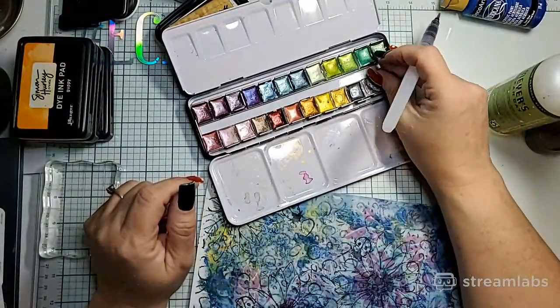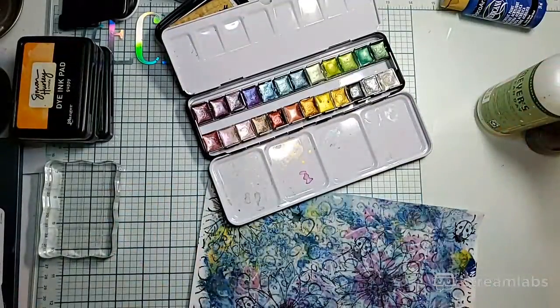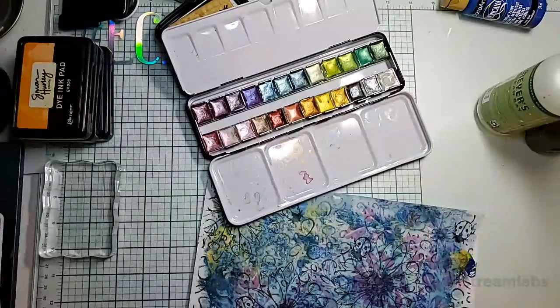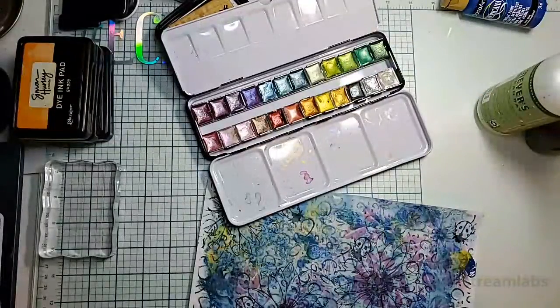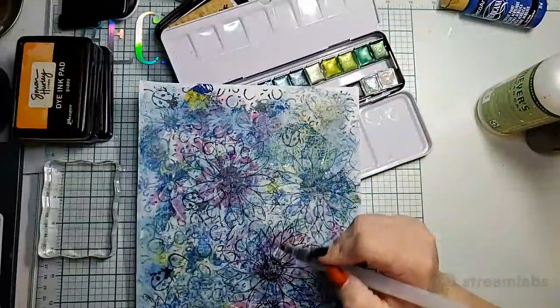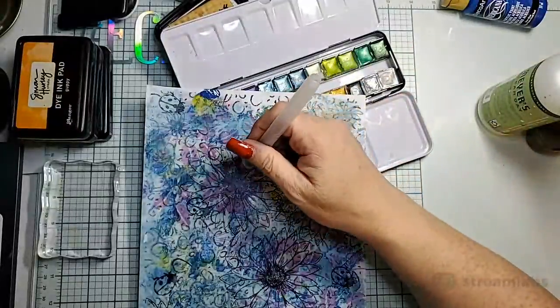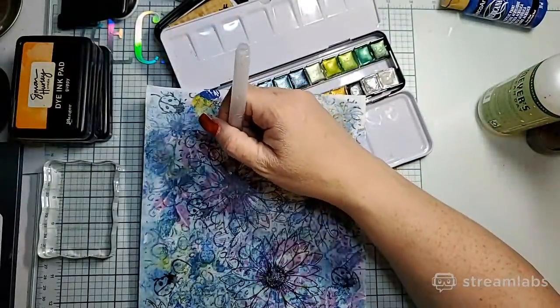And what I'm going to do is I'm going to be extra careful near the black lines. Okay. And I'm just going to pick a couple of areas to add some shimmer. And again, favorite thing to say, willy-nilly. You do not have to, I'm probably way off camera. You don't have to do it in a specific area. Okay, if I go over a line, I'm not gonna go over it twice.